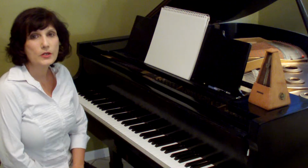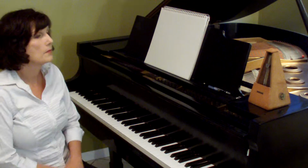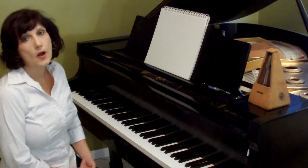Piece was Bach's Minuet in G, and it's one of the pieces that you will learn to play in Module 3 of Paloma Piano. Today we're going to speak about rhythm.